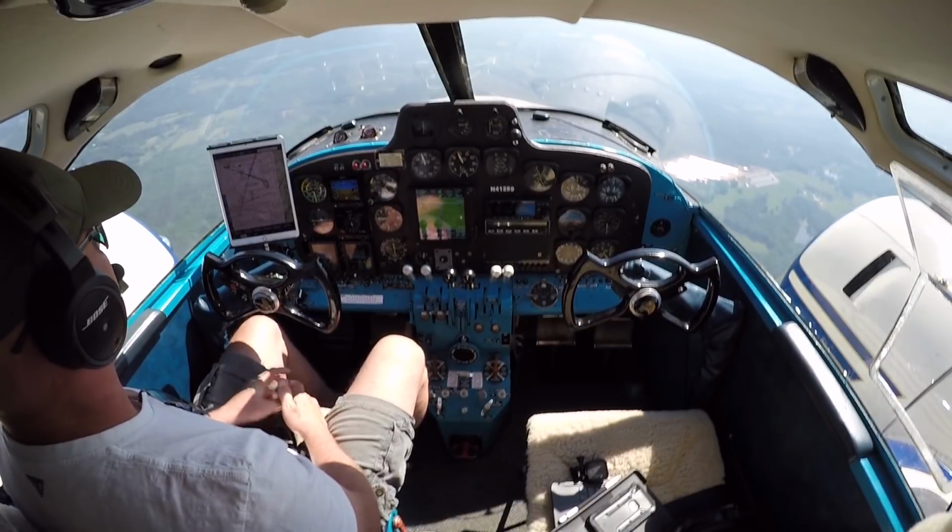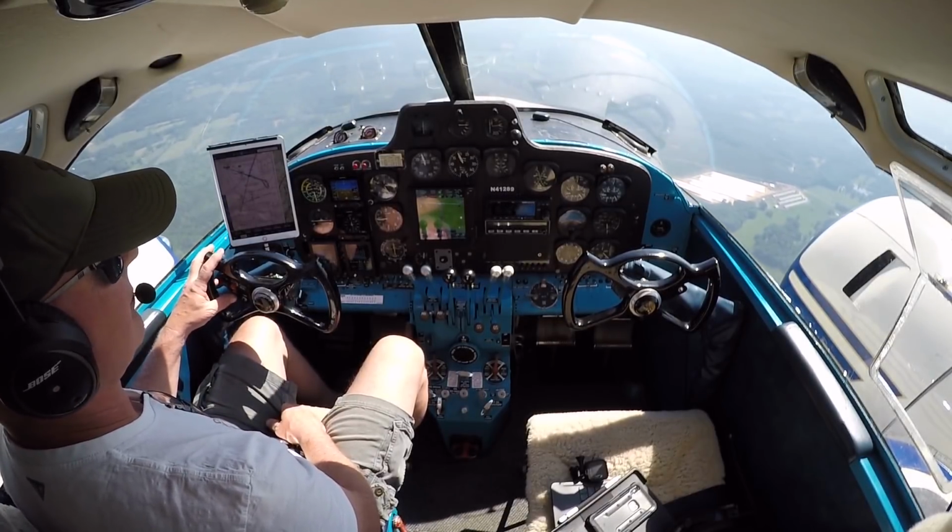Cochrane, Curtis traffic. 301 is left downwind, 11, touch and go, Cochrane.